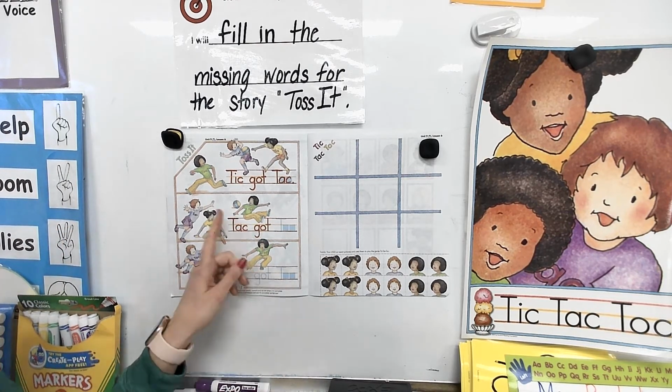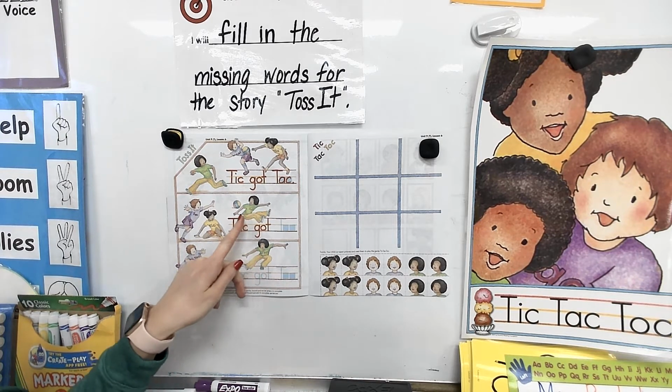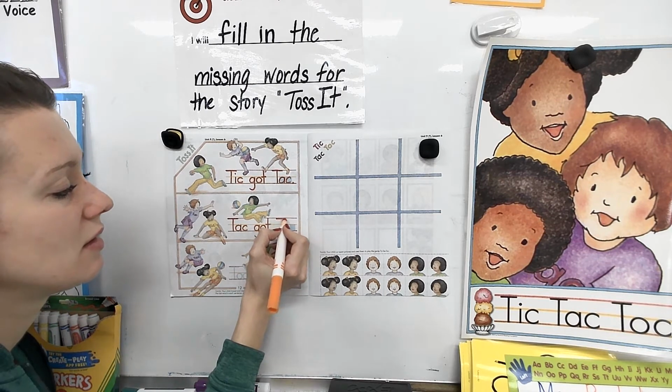Tack got. Well, who is she throwing the ball to? Who did she hit? Let's sound out her name on her shirt. Ready? Go. T, a, k, tak. Tock. She got Tock. So we need to trace the T in her name.